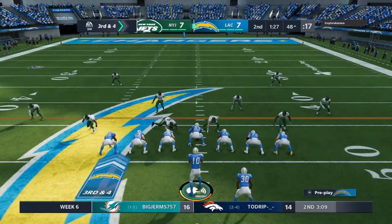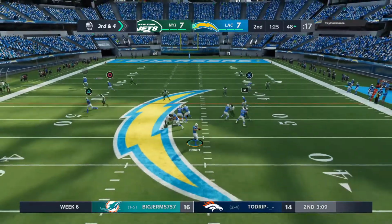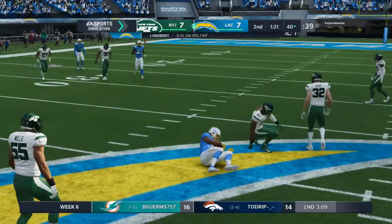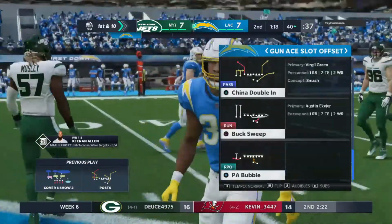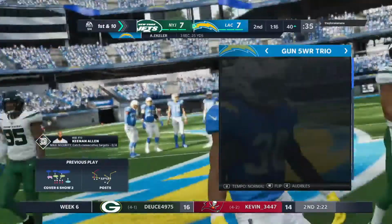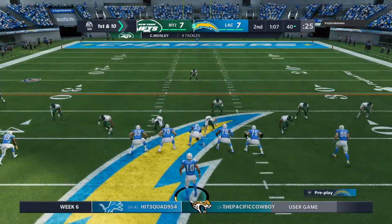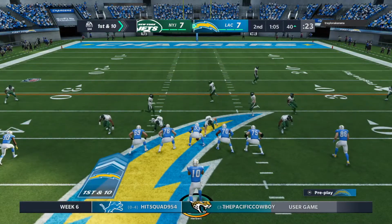They face a 3rd and 4 after that last completion gets them 6. They'll get this to Ekeler, and he will have a first down here at about the 40. 7 yards there, good enough to move the sticks. 1st and 10. And that one was a lot of fun right there because that was the game within the game.